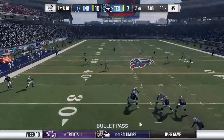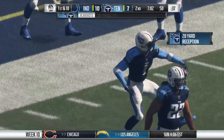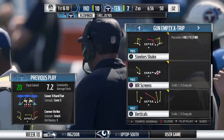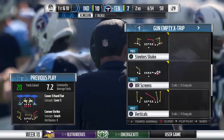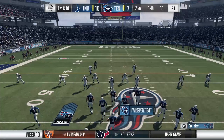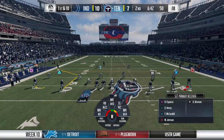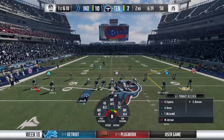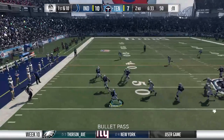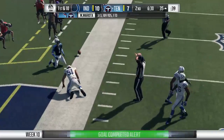Mariota now to throw on 1st down. So left side, it's complete. And he's brought down after a good gain. A good pickup there of 20 yards. Mariota now from the 50. And a quick throw here, that's complete. The Titans efficient passing on this drive.